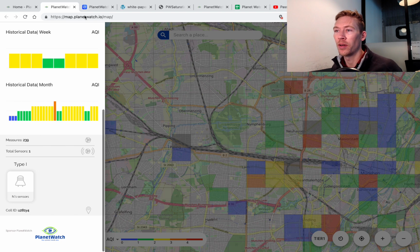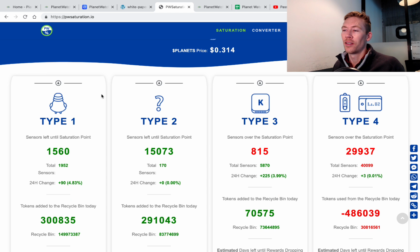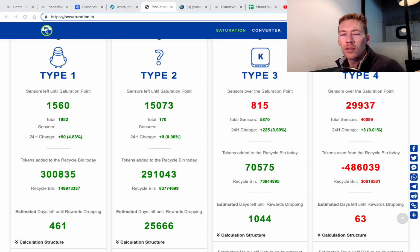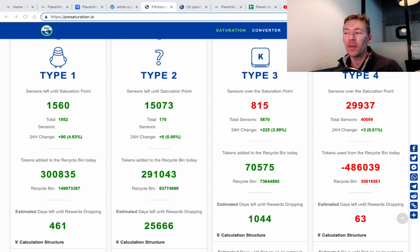So if we go over here, the mystery type 2, this shows you how much rewards are actually left. This may be a little complicated, but obviously the cheapest sensor is pulling the most out of their recycle bin, and the recycle bin here has 30 million. So this is draining about 500,000 each day. And when the recycle bin gets down to a certain level, there's going to be a vote, and the rewards for that individual tier might drop.